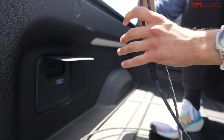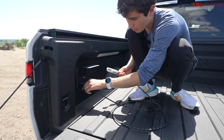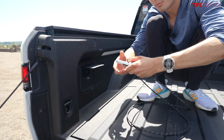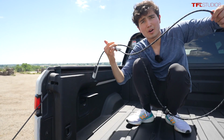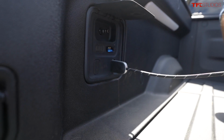So see this stuff here? Well, it actually locks in here, so we can thread them through. So what I would do is put them through each other, right? We've got our loop. We can put this around the frame of a bike, let's say. And then this actually locks when you lock the truck.